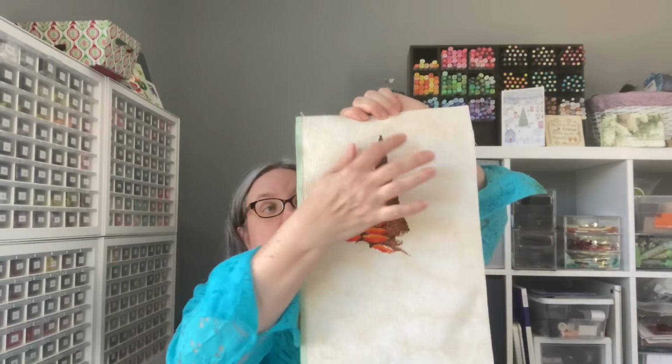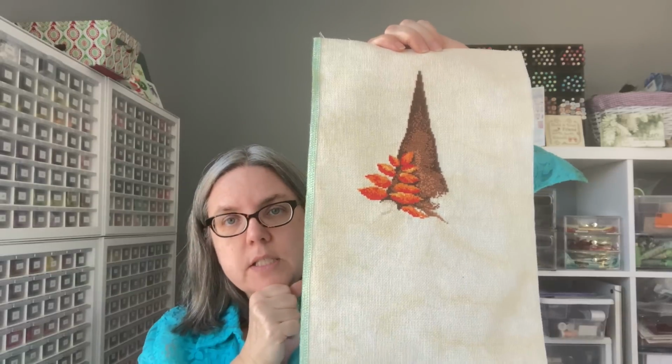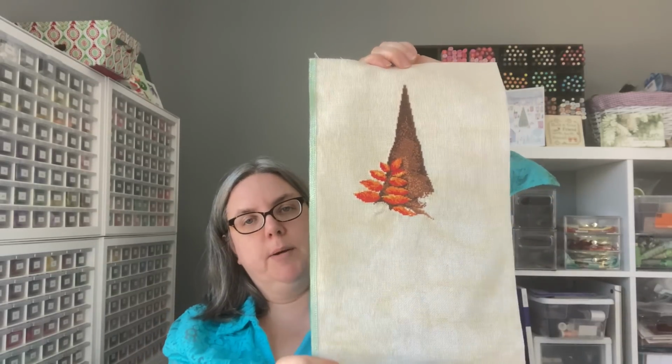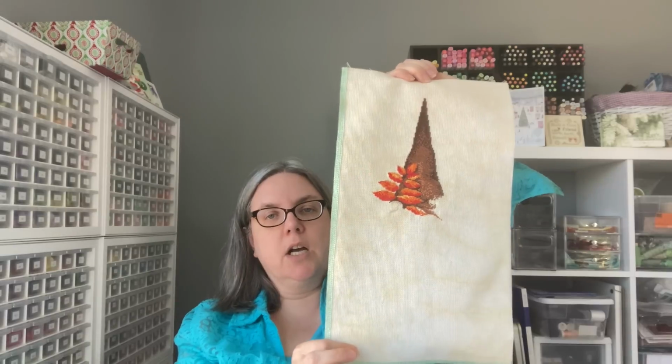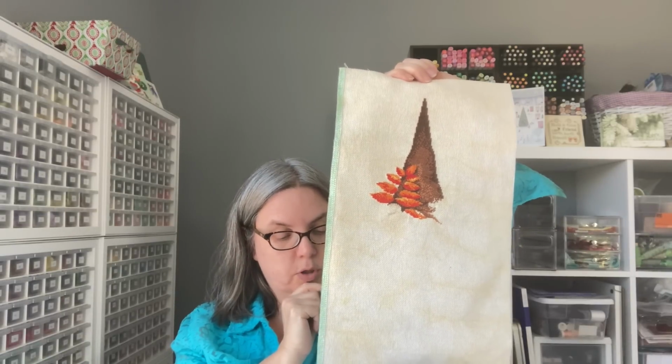So a good chunk here. I got that part done, but I still have a good half to go. This is done on an 18 count buttercream from To Die For Fabrics. I recently discovered this color fabric. This was started in November. No, this was started in October.